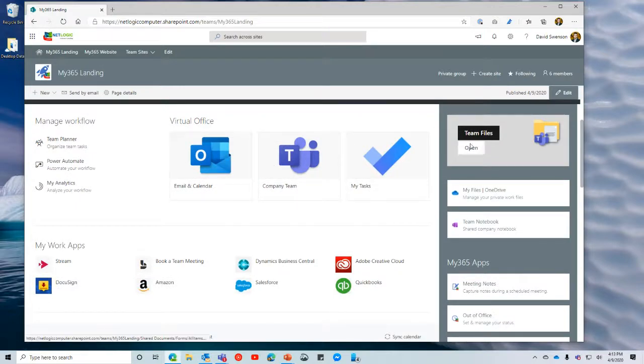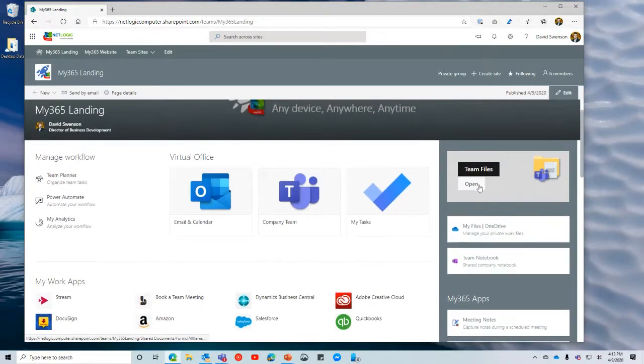Across the top, you also have team files. Think of team files as your old network drives, your O drives, your P drives, your Q drives, your Z drives, all those types of things, or even an external source that you used to have. Maybe you had stuff stored in Dropbox or Google Drive.